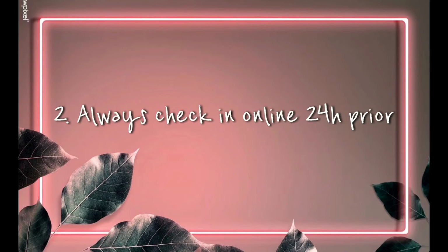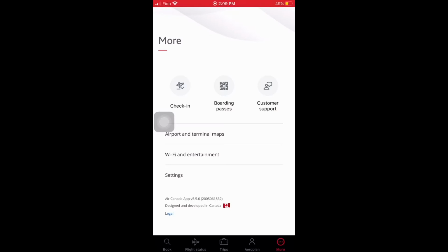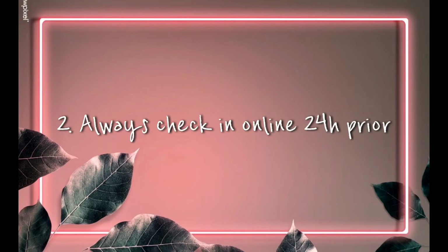Number 2 is to always check in 24 hours prior to your flight. And you can do that on the app. The reason for that is that airlines overbook their flights. People do not know this, but airlines always want to make money. And sometimes a lot of people cancel on their flights or just don't show up. So for these kinds of reasons, they always overbook their flights to make sure that the seats are filled.